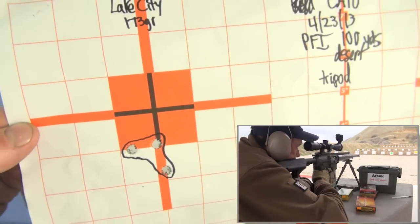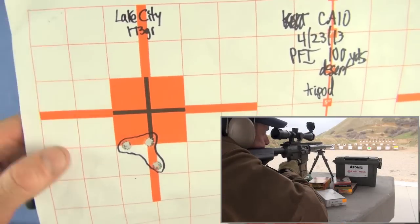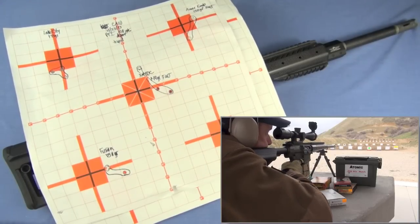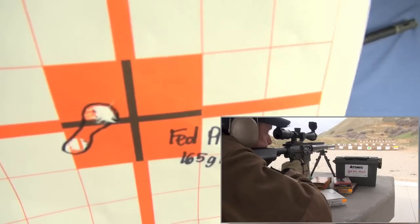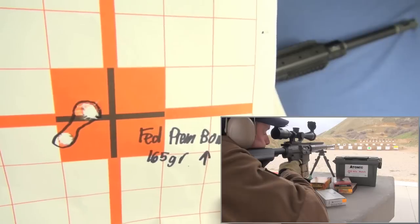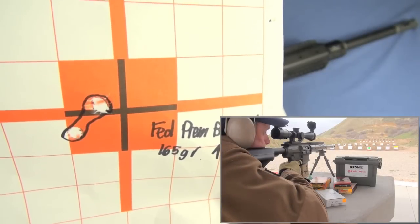That's about, I didn't measure it, but 1.3 MOA. There you go. How's that? Last target. There are a couple others, but this gives you the gist. Here comes Federal Premium Bonded 165 grain shooting out of the Christensen Arms CA10. That's a great group. That's 3 rounds, not 2. 3 rounds. So I'm going to call that 3/4 MOA.